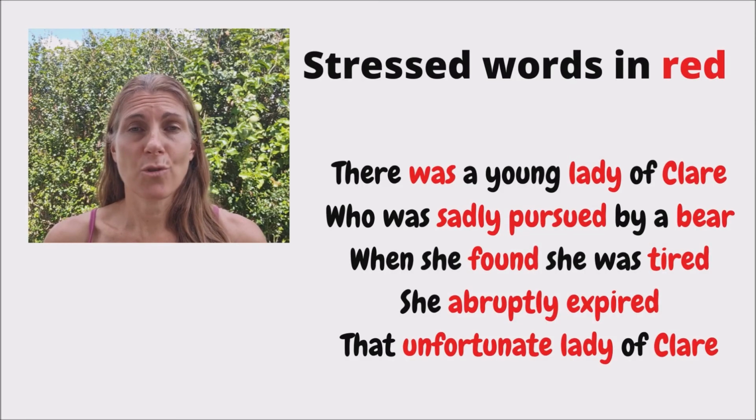Okay, so as I said, limericks have a rhythm, just like the English language has a rhythm. So when we speak, certain words are stressed and the other words get pushed together. So the limerick is a great example of this. So if you listen to the limerick and I say just the stressed words in this limerick.